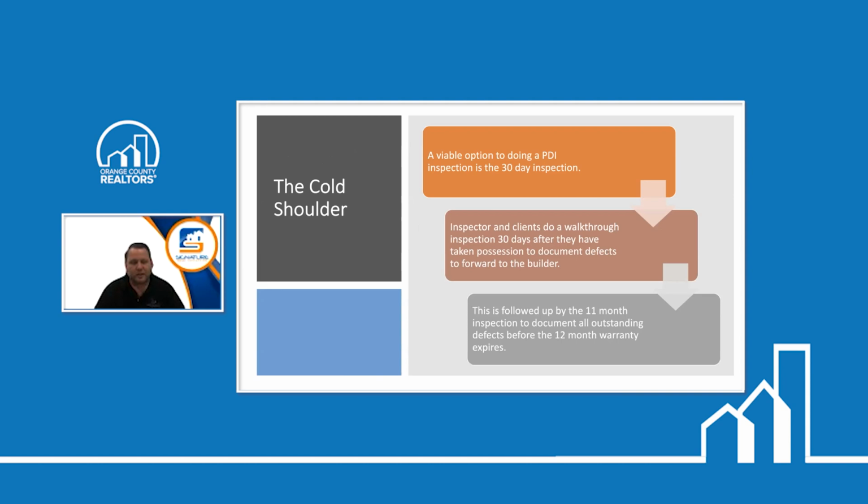If you do get the cold shoulder from the builder and you're having issues, there are different options. One is called a 30-day inspection. They call it a PDI. The inspector and clients will do a walkthrough inspection 30 days after they have taken possession, to document defects to forward to the builder. So with that, you can go in after you've moved in.